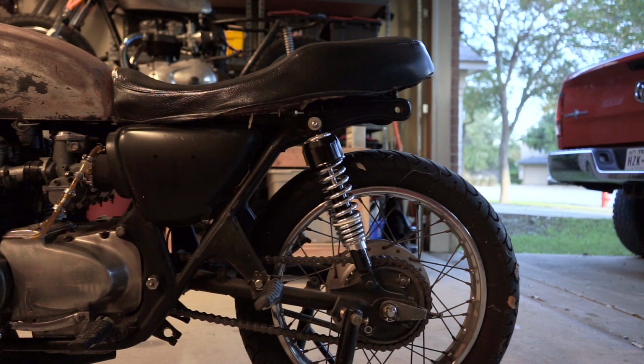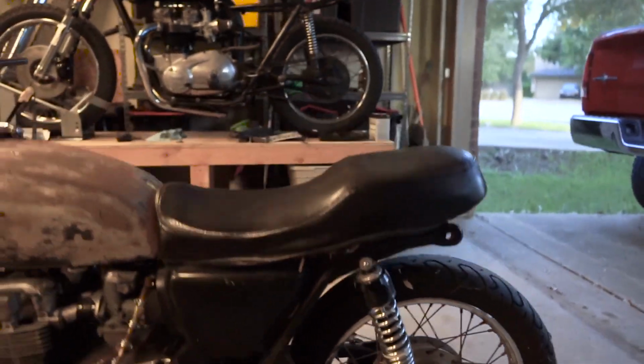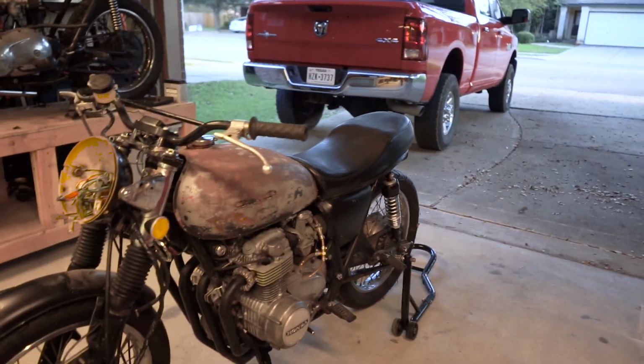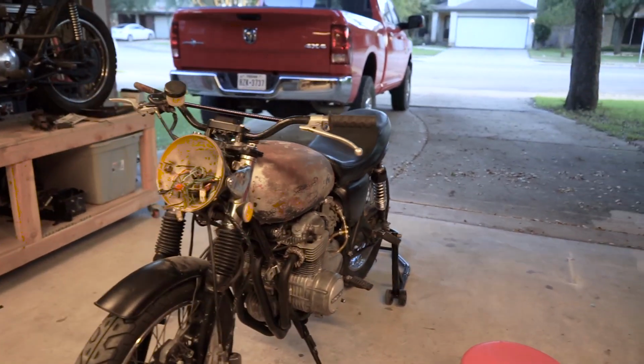Build another battery box very similar to the last one, and then paint the tank maybe like a greenish color, maybe blue, I don't know, something that would go with a tan or a brown colored seat. I'm thinking like a blue or a green for the tank. So yeah, that's pretty much going to be the extent of what I do to it. So it'll be cleaning up the back, better seat, paint the tank.